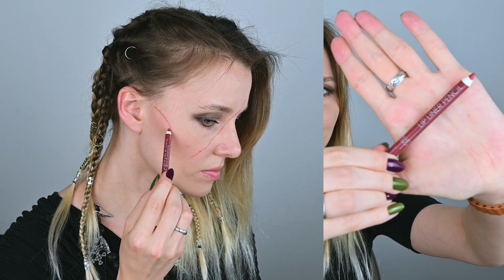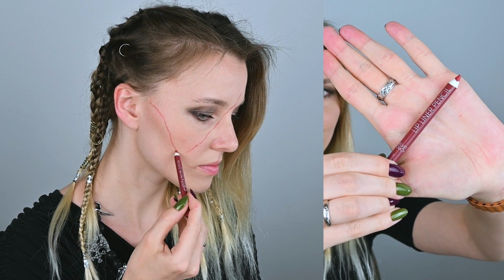Okay, let's finally get to the point and get started with this makeup. So I want to start with creating an actual shape of my future wound. And for this, I'm going to use a lip liner pencil. That's enough for now, that's just a shape, so I will build it up later.